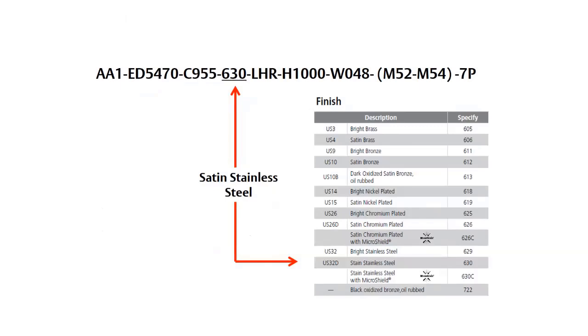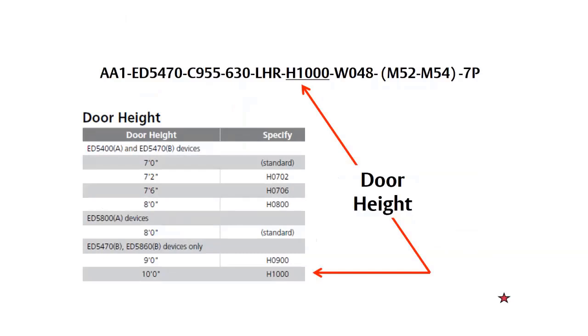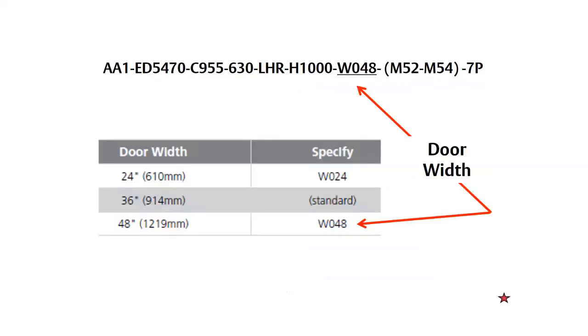A 630 is a satin stainless steel finish, and they're looking for this for a left-hand reverse bevel door. This is a surface vertical rod, so they do have special height requirements, and they need this for a 10-foot opening. So they're specifying H1000, and they want it for a 48-inch door width. So they're specifying W048 for a 48-inch door width.